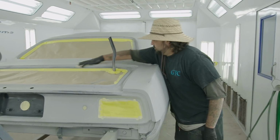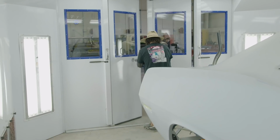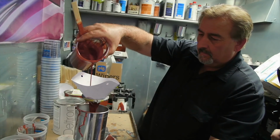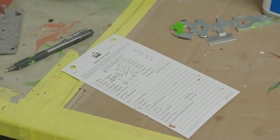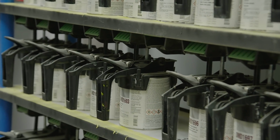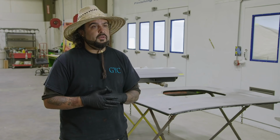From this point forward, it's going to be a struggle in every aspect. Mark did the color himself on the burnt orange Charger. That took a lot, and trying to duplicate that exactly isn't the easiest task, on top of the fact it's a hard color to paint, so I think it's going to be really challenging from this point forward.